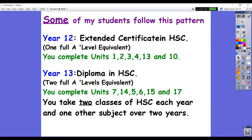For example, very popular, the subject to go with health and social care is applied science. Quite a few of my students also would do health and social care 2 classes, plus some psychology or sociology or criminology, all popular combinations, but you can combine it with any subject as long as it fits onto the timetable and you have the qualifications to do that with.